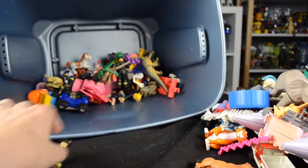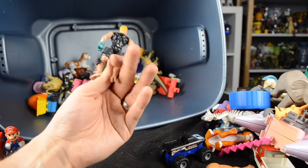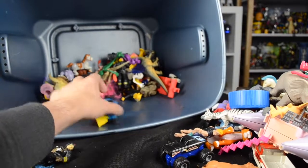Here's another Chatmay guy. There's a thing. Truck. I'm sorry, guys. I'm just trying to get through these real quick. This guy is probably also Chatmay as well. He's missing a foot. We have a Beast Machines Black Arachnia from McDonald's.